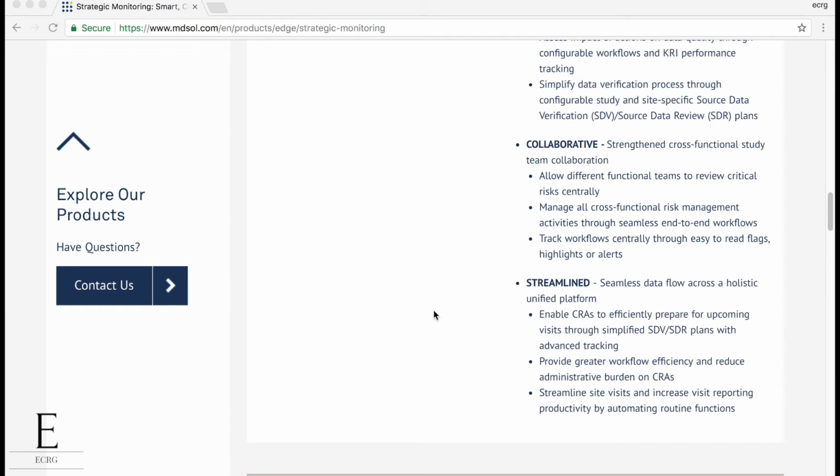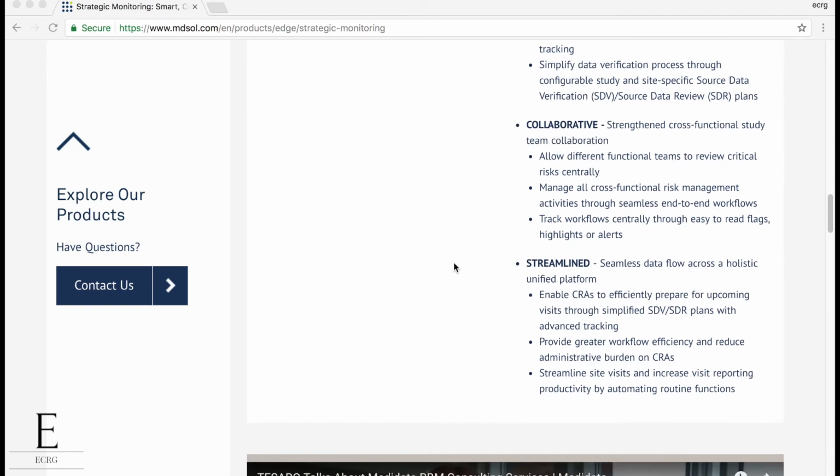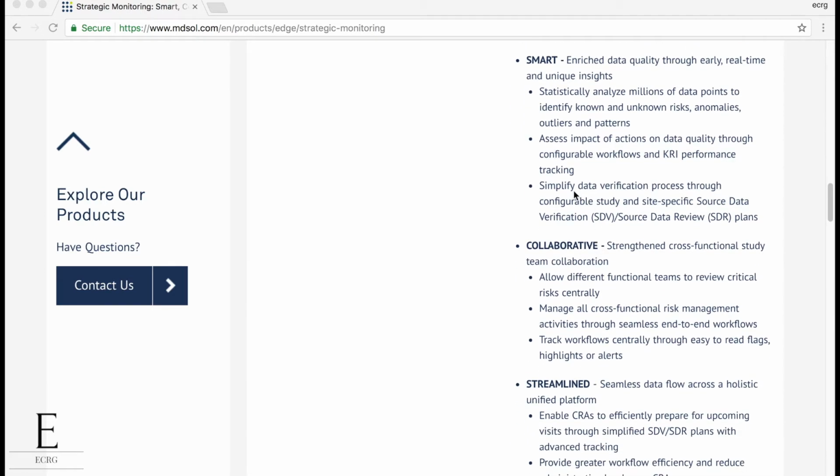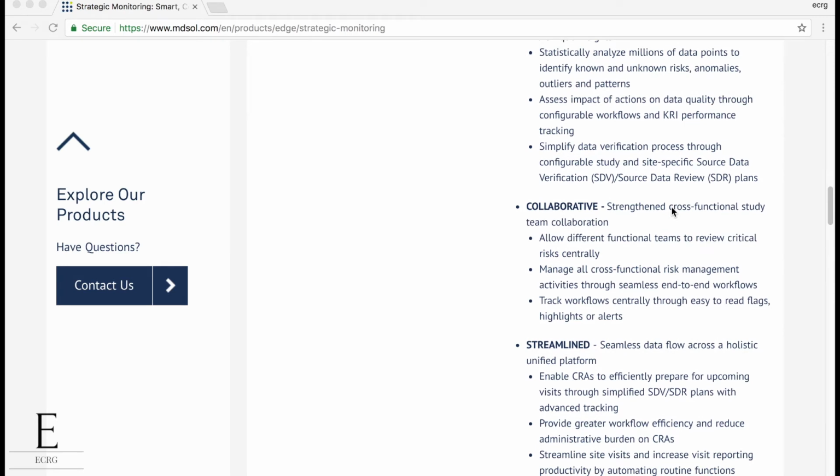So here's some of the features. This is what I was looking for. So enrich data quality through early, real-time, and unique insights. Statistically analyze millions of data points to identify known and unknown risks, anomalies, outliers, and patterns. Assess impact of actions on data quality through configurable workflows and KRI performance tracking. Simplify data verification process through configurable study and site-specific source data verification.